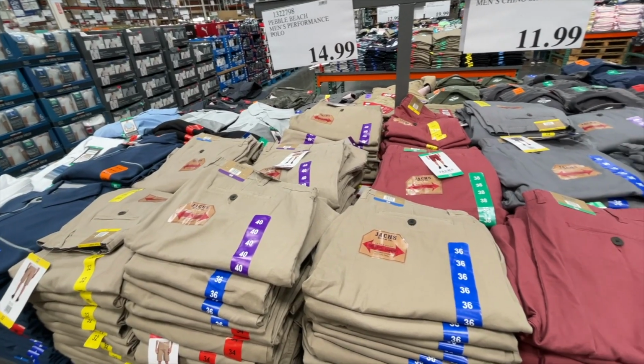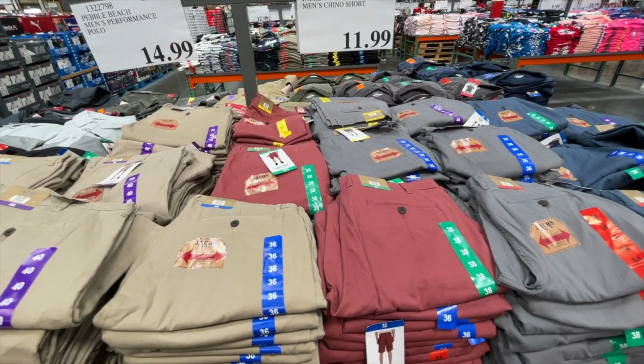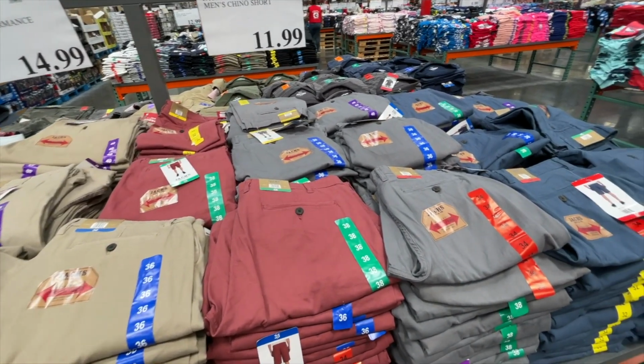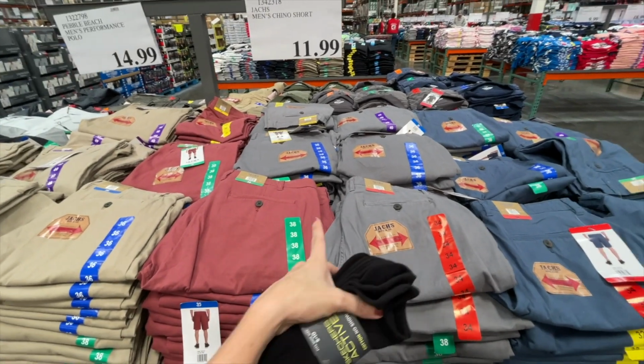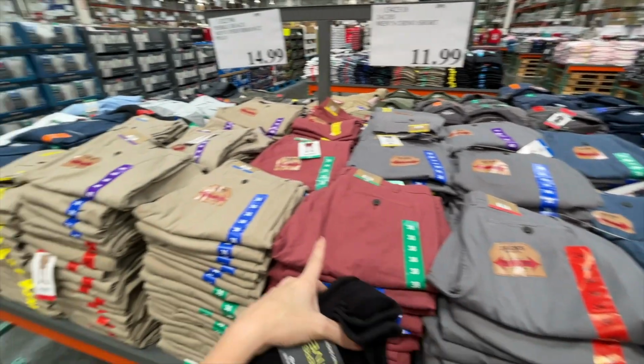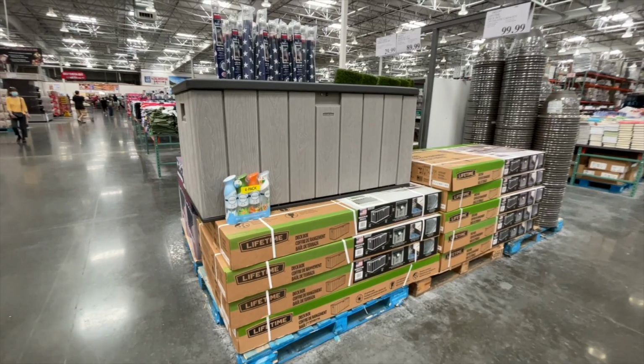Look at all of these shorts. It is definitely short season here in Florida. It's like already 80 degrees. I'm driving with my windows down. Reminds me of going to the beach in high school. Okay, too much information. So apparently some of these shorts are $12 and the polo shorts are $15. Looking good.